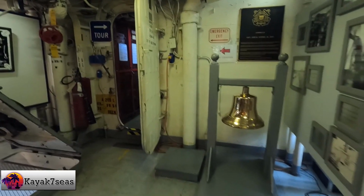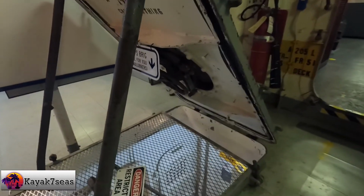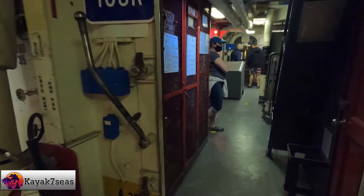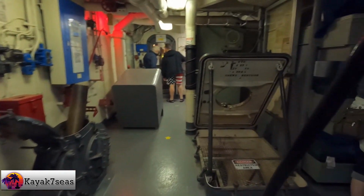The ship is 327 feet or 100 meters long and is able to reach speeds up to 21 knots. It was launched in 1934 and served with distinction during World War II and would take part in 3 campaigns in the Pacific Theater. The Ingham earned 2 Presidential Unit Citations for her service during the Vietnam War.